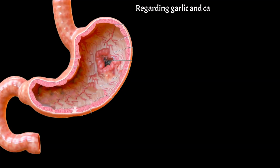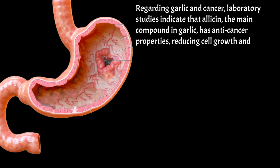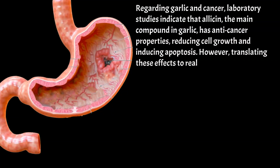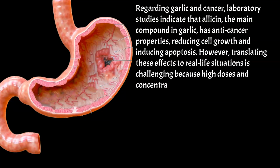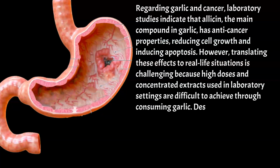Regarding garlic and cancer, laboratory studies indicate that allicin, the main compound in garlic, has anti-cancer properties, reducing cell growth and inducing apoptosis. However, translating these effects to real-life situations is challenging because high doses and concentrated extracts used in laboratory settings are difficult to achieve through consuming garlic.